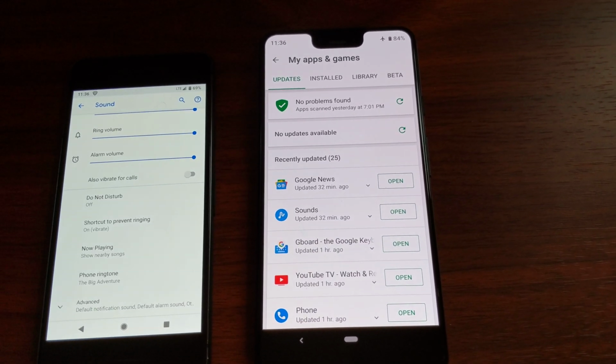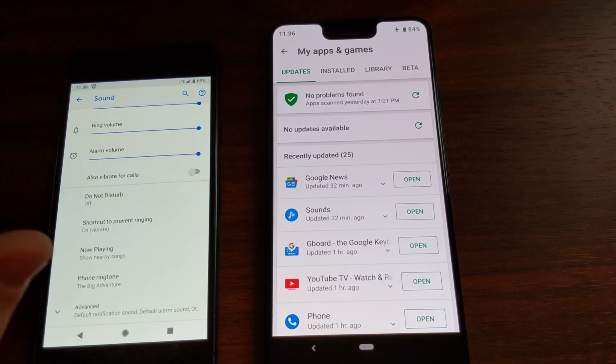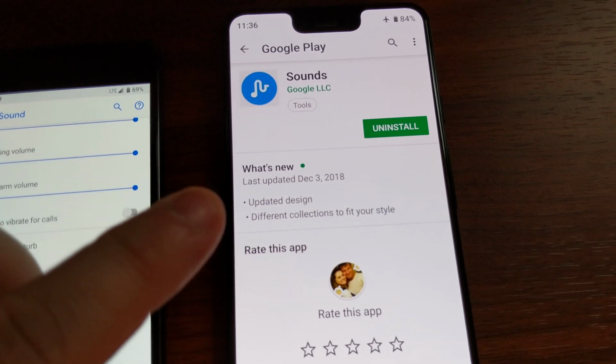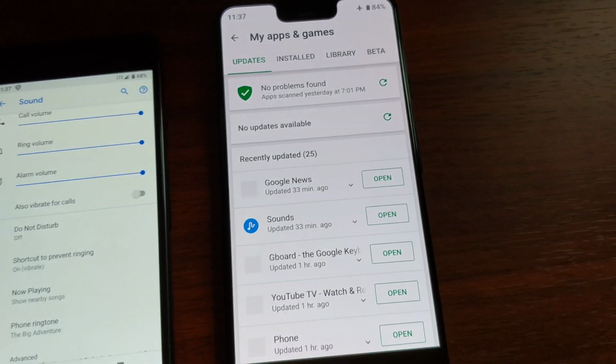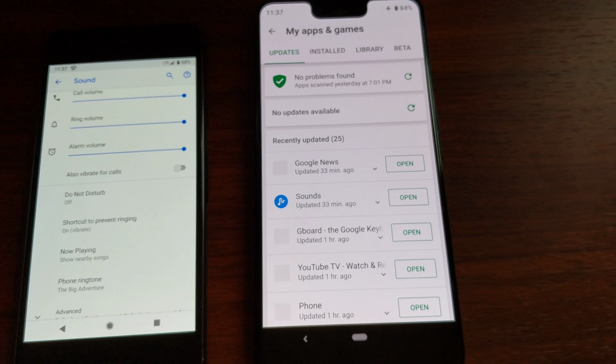It looks like I finally got the sounds update for the Pixel devices. I just got a small update pushed to me about a half hour ago. Even though the app itself is still displaying December 3rd, this is December 12th when the small update pushed through, which looks like it was just to enable the sounds interface.